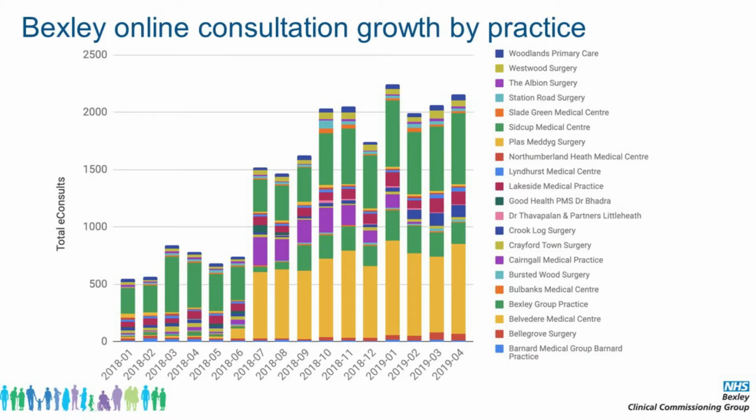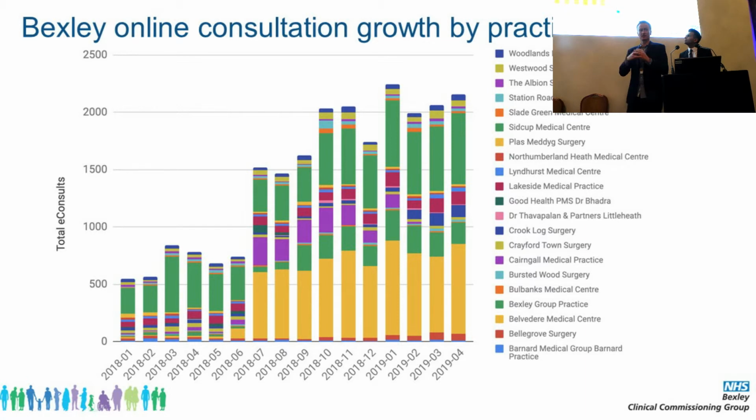Just a couple of slides on utilisation, because I think online consultation is a new concept. General practice tends to be fairly traditional, and everyone knows the frustration of trying to get through on the phone first thing in the morning to try and get an appointment. And that behaviour change bit can't be underestimated, getting practices to change how they operate. Now what's worked really well in Bexley is we've got all of the practices live, and now we've got a couple of the practices that have really thought hard about how they're going to change their model and shift it.